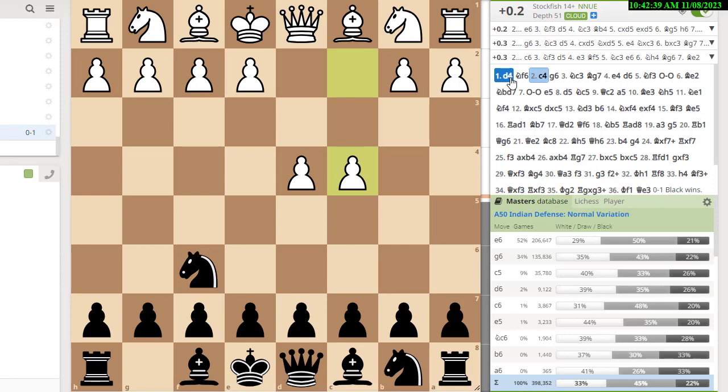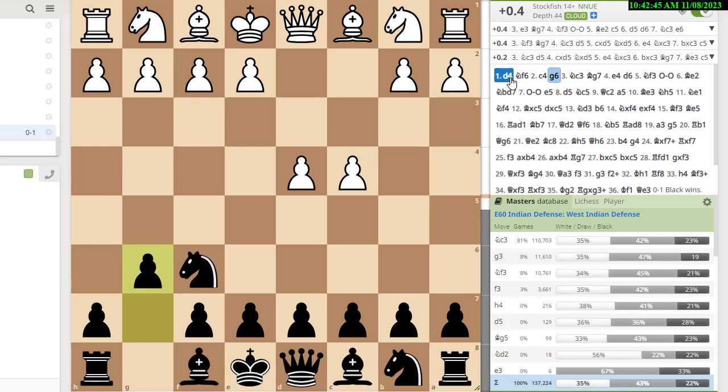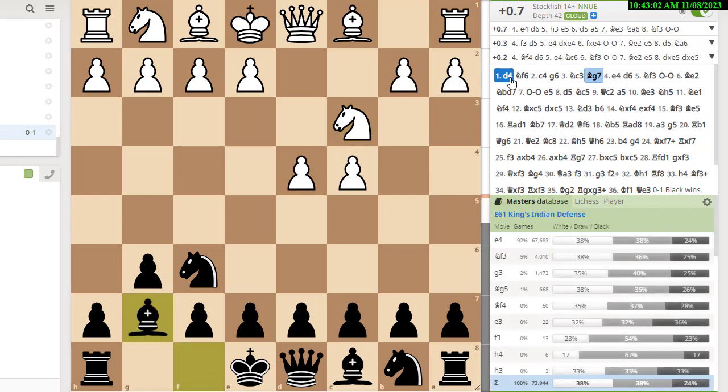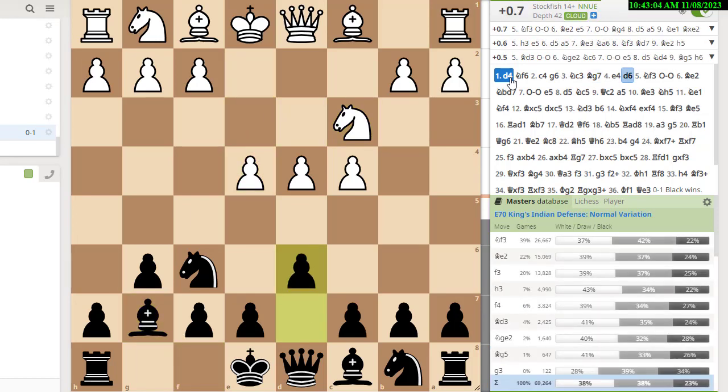We talked about whether we wanted to play a Nimzo-Indian or a King's Indian or a Grunfeld. We played g6. If they want to play an anti-Grunfeld here, they could play f3 or knight f3 or something. But they said go ahead and play a Grunfeld with knight c3. We decided not to do that. A Grunfeld would be d5 here. We played bishop g7, King's Indian. They played e4. We played d6.